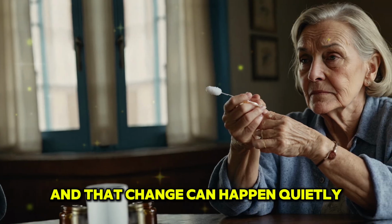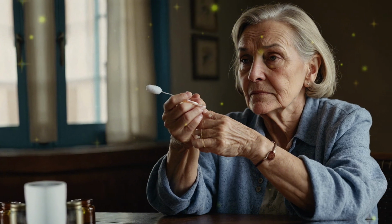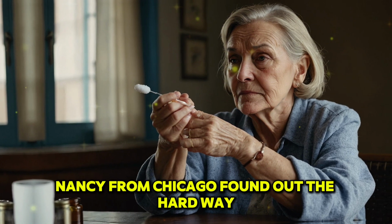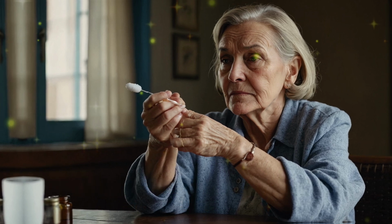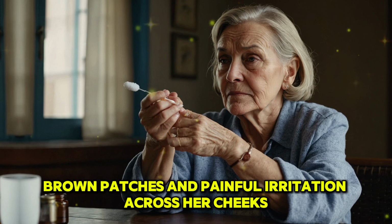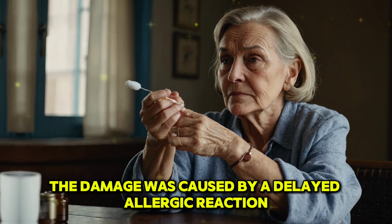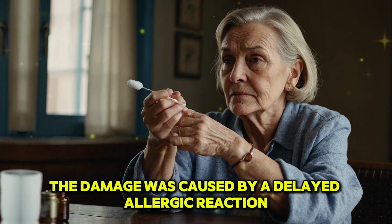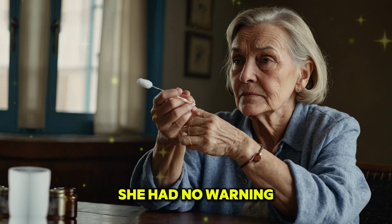And that change can happen quietly until your skin suddenly reacts. Nancy from Chicago found out the hard way. She switched to a new brand of castor oil and used it as usual. 2 weeks later, she developed deep brown patches and painful irritation across her cheeks. The damage was caused by a delayed allergic reaction. And because she never did a patch test, she had no warning.